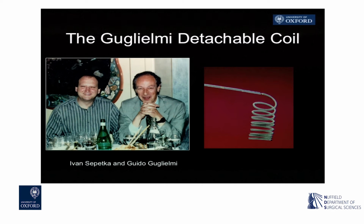What we see in this slide are 2 people. The one on the right is Guido Guglielmi. The one on the left is a Czech engineer who took his idea and refined it to give us the device that actually works. Guido's idea was to put the platinum wire in the aneurysm sac and apply an electric current to it to induce thrombosis. And he thought that by inducing thrombosis around the coil, he could seal the aneurysm and isolate it from the circulation.